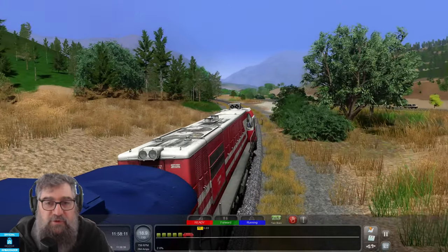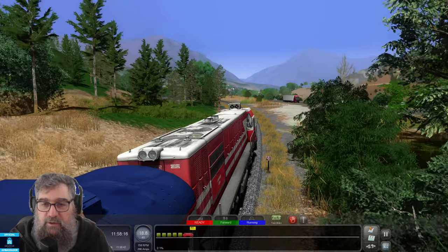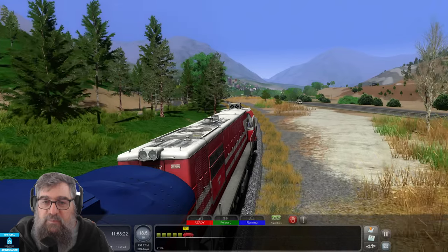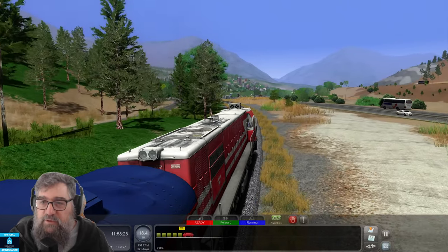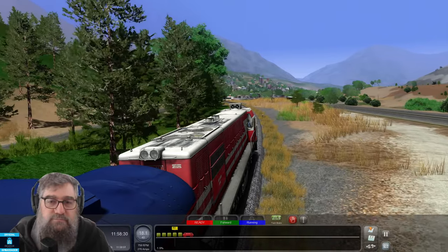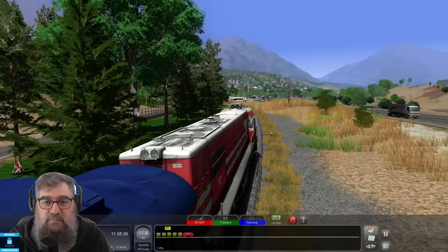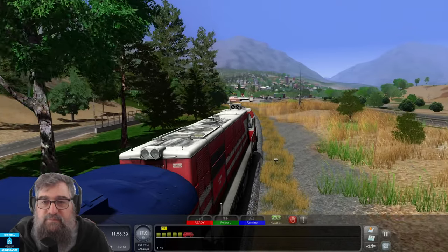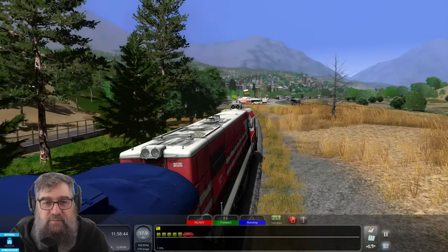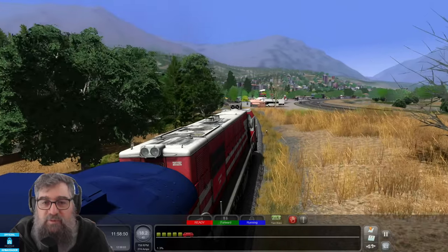Let's continue our slow crawl into this station. Passengers will go, what's this driver doing now? Busy semi-Euro road route, judging by the vehicles. Fairly big city, this one. Welcome to Pozanti.